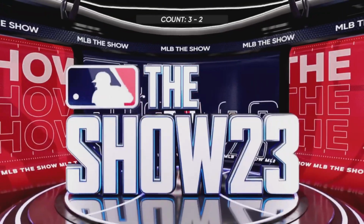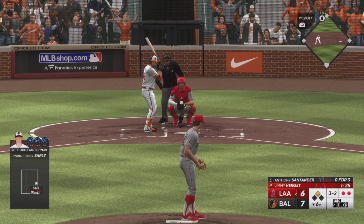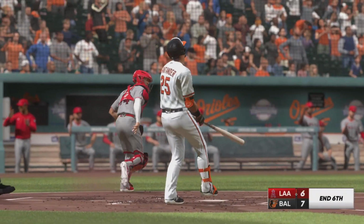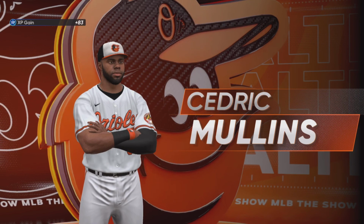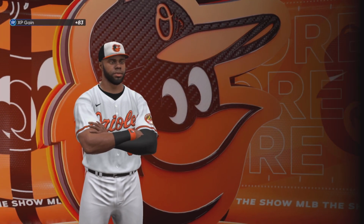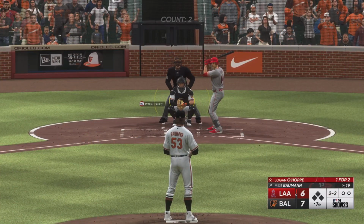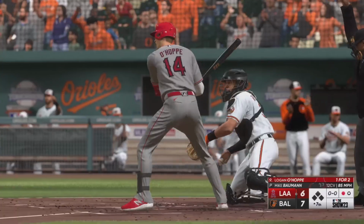Nice line drive to the pull side right there, but he didn't spin off of it. That's the key. You still have to extend through the baseball in order to hit a line drive like that. Got him swinging. Pulled the string on the changeup. Orioles get three on this long ball, and this is now a 7-6 ball. Back here in Baltimore, we go to the top of the seventh. So in now for the Angels, Logan Ohoppe. Got him! One out.